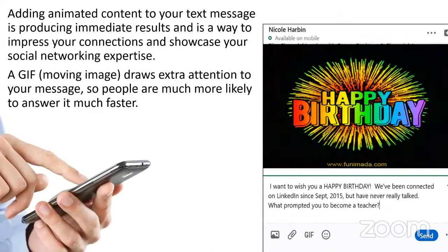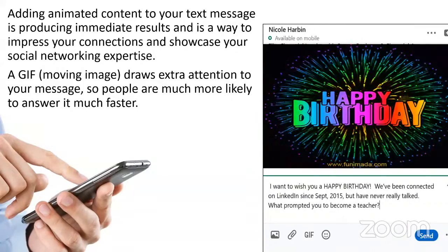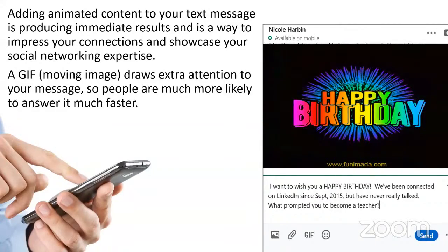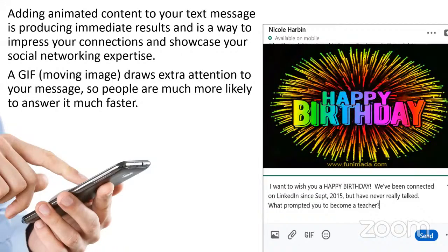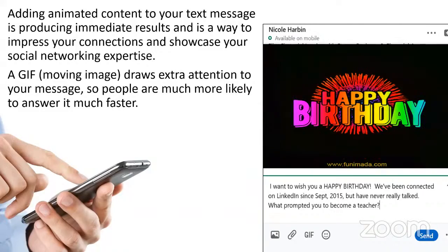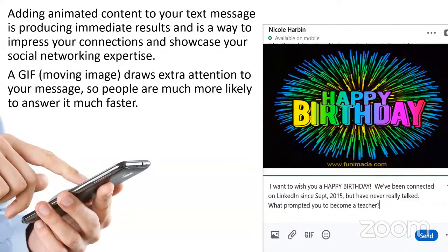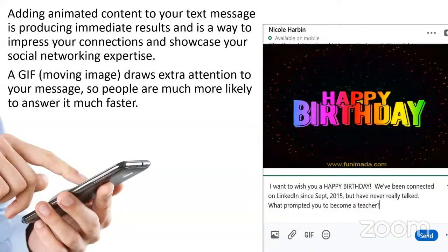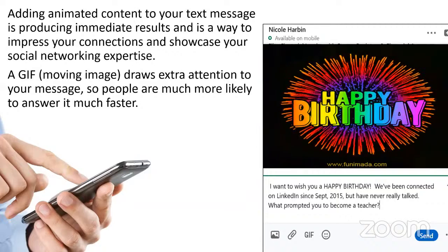Now, adding animated content to your text message is producing immediate results and is a way to impress your connections and showcase your social networking expertise. A GIF, a moving image, draws extra attention to your message, so people are much more likely to answer it faster. Wishing someone a happy birthday for years was incredibly effective. Using a moving image as opposed to a static birthday card, doubling, tripling your response rate.